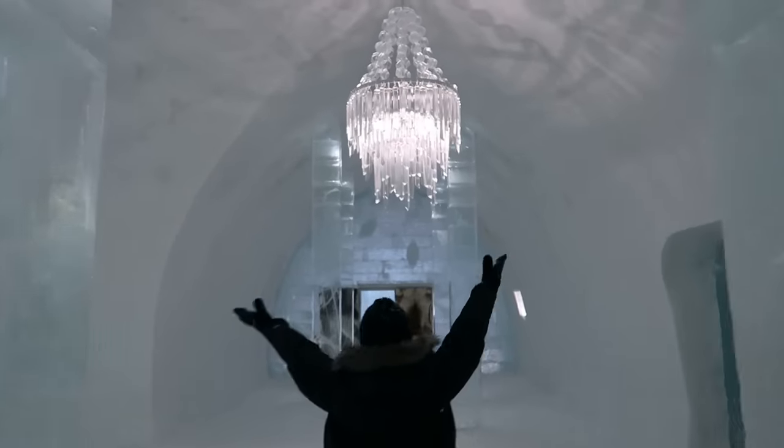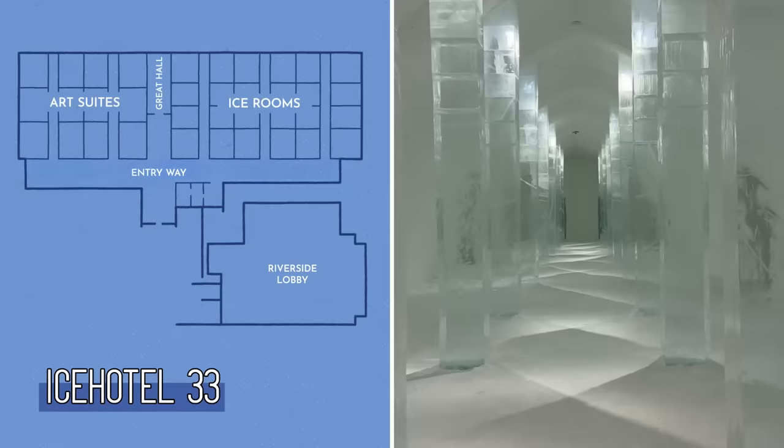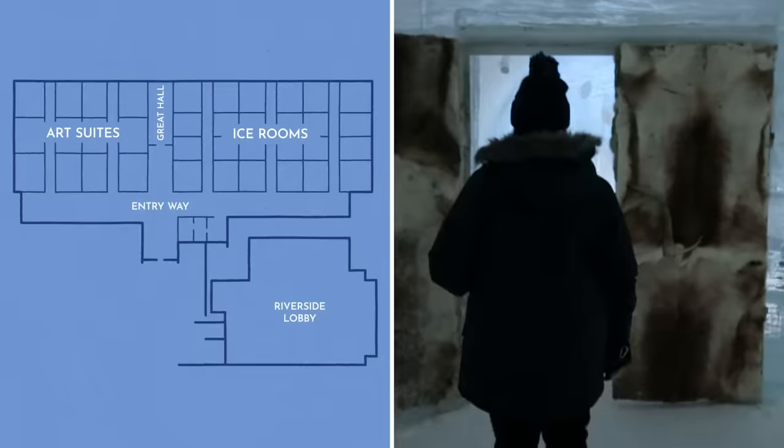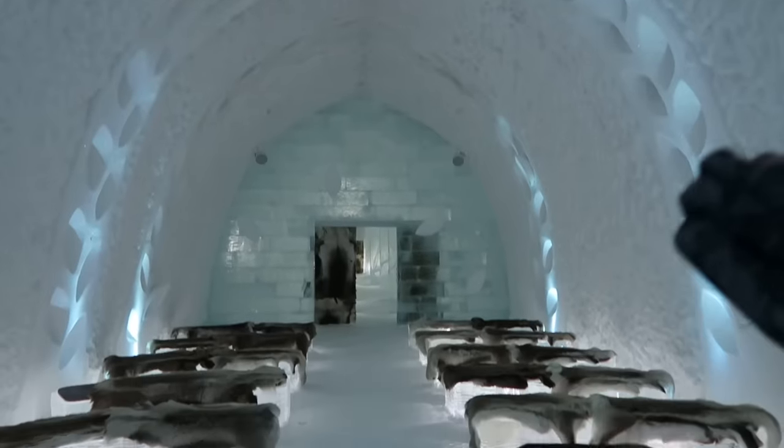There's a large entryway with a huge hanging chandelier, and then branching off from there are two long hallways that take you down to the actual ice rooms. So we're sleeping in here tonight. And then there's also a great hall that's sectioned off by these big doors. Pretty cool. Pretty, pretty cool.